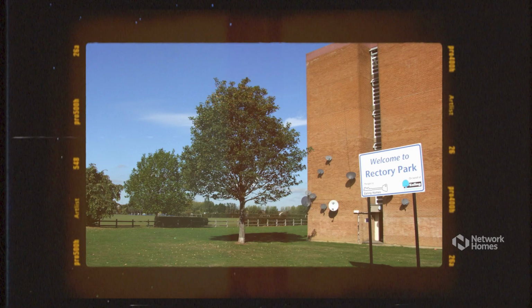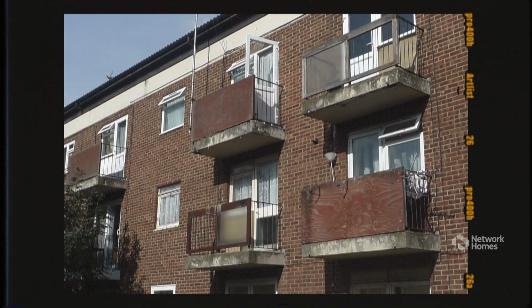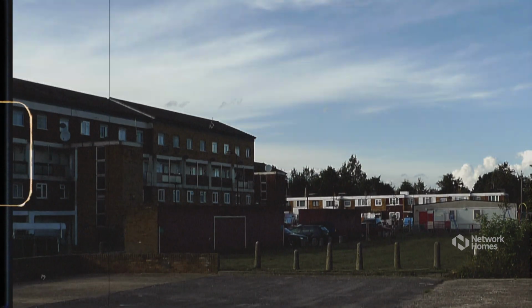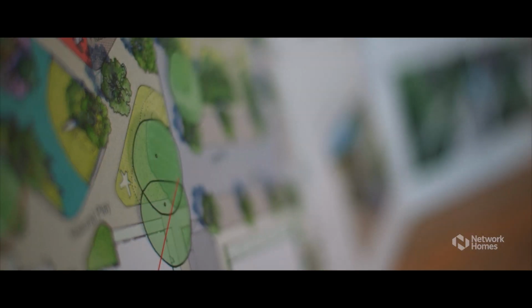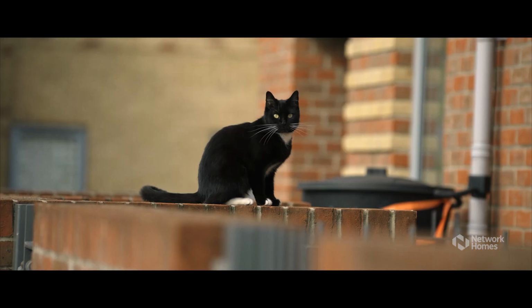Rectory Park was an estate of 270 homes, poorly built flats, post-war reconstruction, in very poor conditions, with 100 leaseholders and 170 tenants, and they campaigned for the estate to be transformed by Ealing Council. This regeneration has changed the area because it was one of the kickstart projects. It was one of the first big projects to either demolish and rebuild existing buildings or indeed just big new developments in the area.